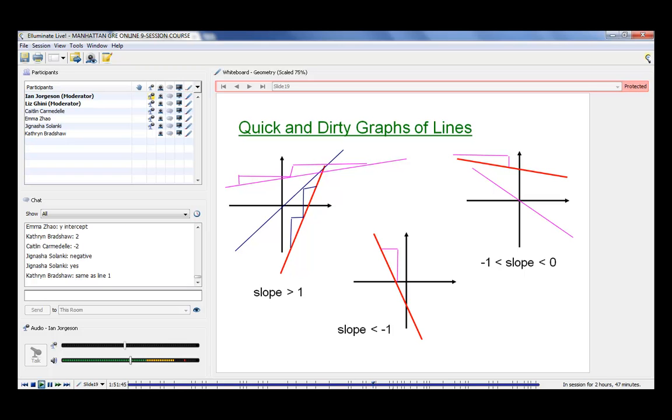Anybody? If they're parallel, what's true? If line 1 is slope of 2/3 and line 2 is, yeah, it's the same. All right, that's easy. Here's the hard one.